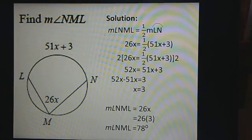Since alam na natin ngayon kung ano yung value ng x, pwede na nating malaman kung ano ang measure ng angle NML by substitution. So the measure of the inscribed angle NML as represented by 26x, isa-substitute lang natin si 3 sa x. So meron tayo ngayon 26 times 3. Therefore, the measure of angle NML is equal to 78 degrees.